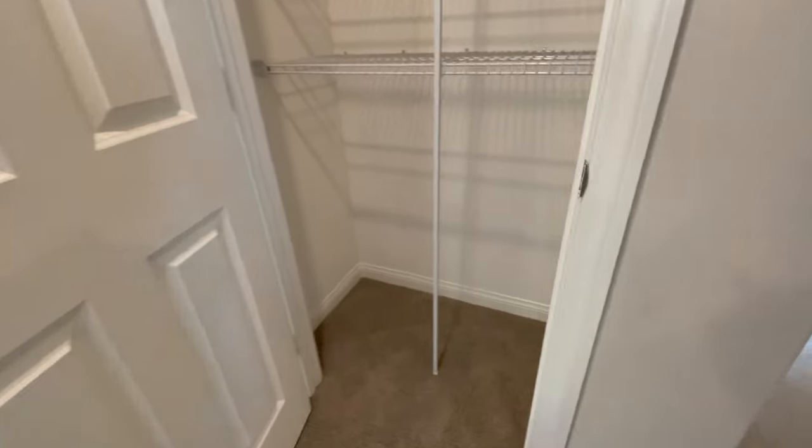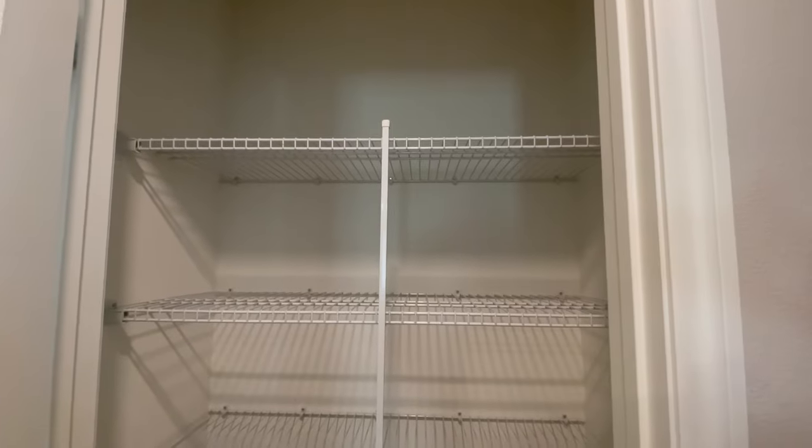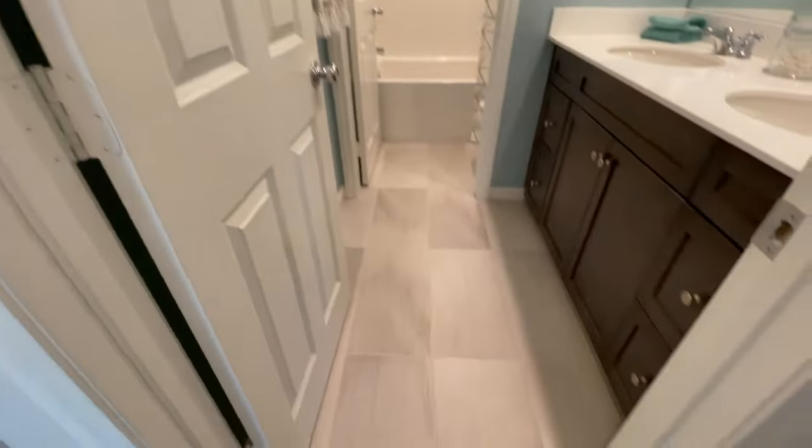I noticed they're not using the solid shelving. They're using the wire kind. It's a little different. I imagine it's an easy swap out, though. And then what do we got here? We got a full bath right here. I like that tile.